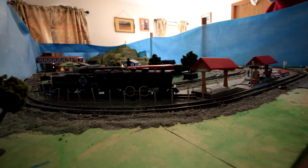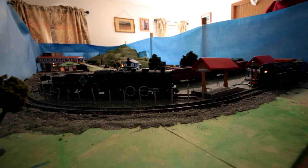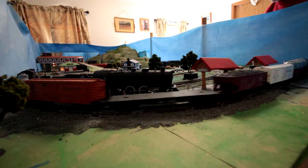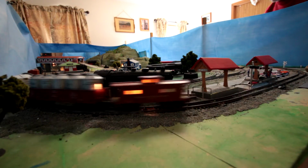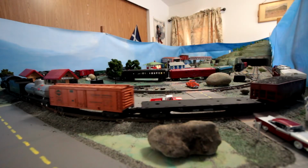In the foreground here is the one corner of the layout that's still awaiting decisions on what to do with it. There may be some sort of a park with a children's play area in there yet. That's being discussed, but no decisions have been made.